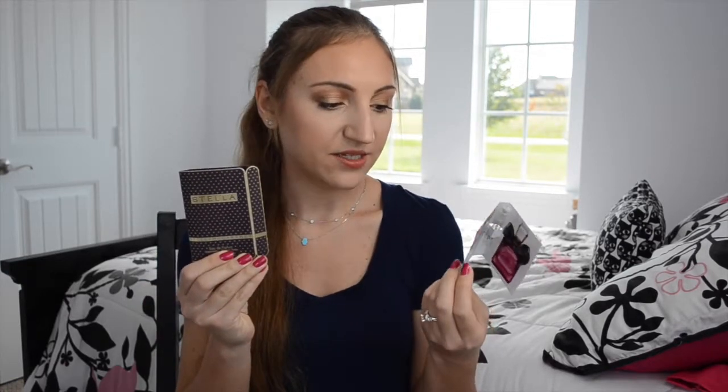A couple perfumes. This is a Stella one, and this is Viva La Juicy. I didn't care for either of these, just way too potent. I kind of like more vanilla-y, fruity, those type of scents. So I just was not thrilled with these.